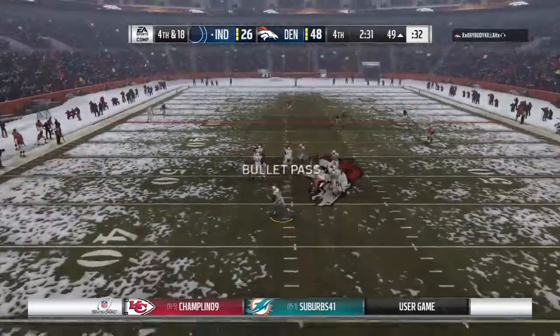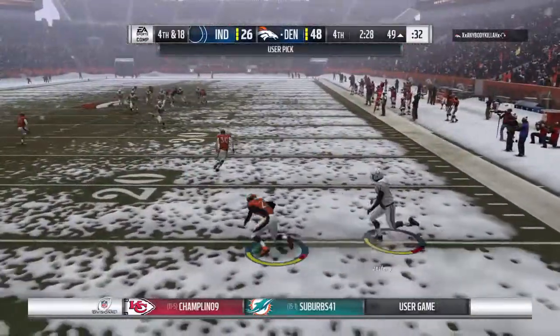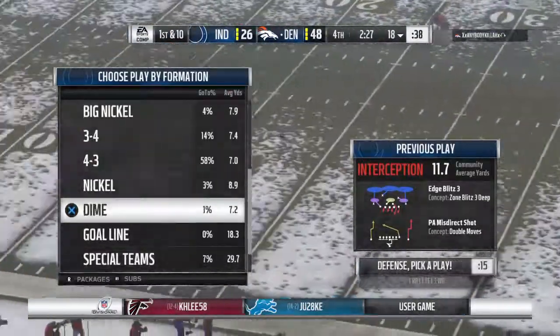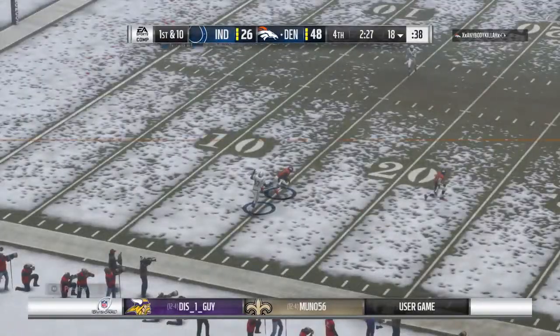Desperation time for Goff on 4th. Gonna look deep. And my goodness, another interception. Picked up by Jalen Ramsey. And a big turnover there as his guys will get the football back. On 4th down, that turned out like a punt.